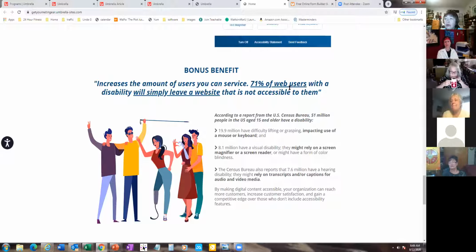But also, from a business standpoint, the stats that they provide say 71% of web users with a disability will leave a website. And when you look at the numbers, there's pretty high numbers of people who, 19.9 million people have difficulty lifting or grasping and using a keyboard or a mouse, 8 million with a visual disability, etc. So one, you might get a little bit more business from those people, maybe with cataract surgery, who went to your website and said, I can't read this, and they leave.